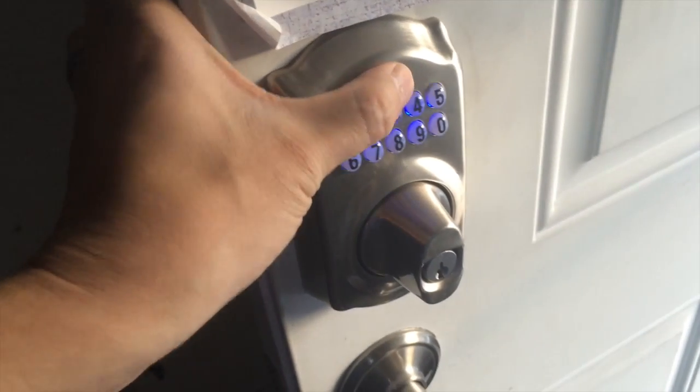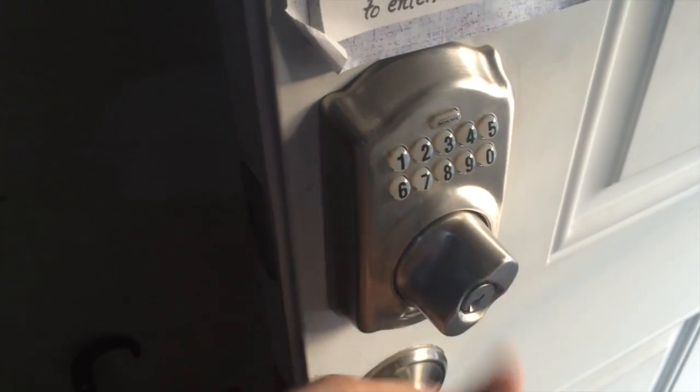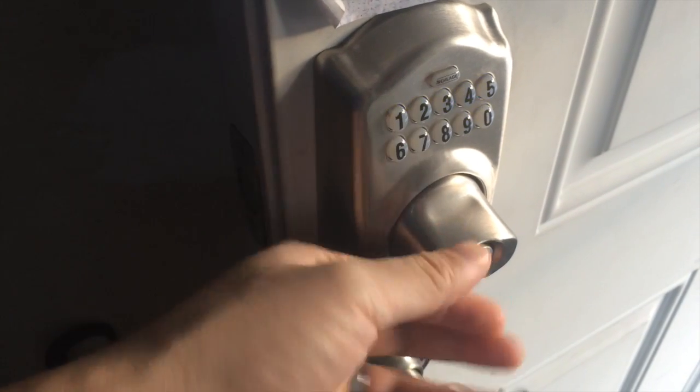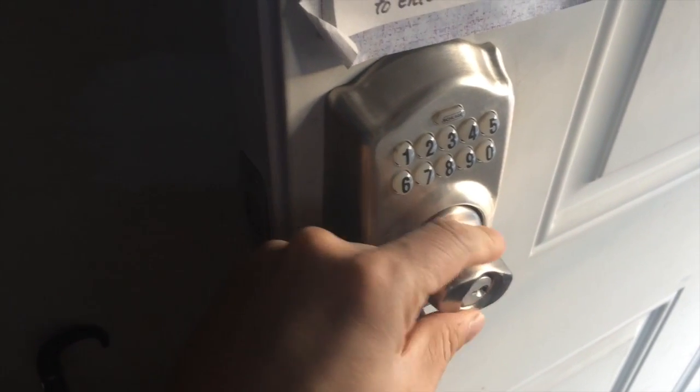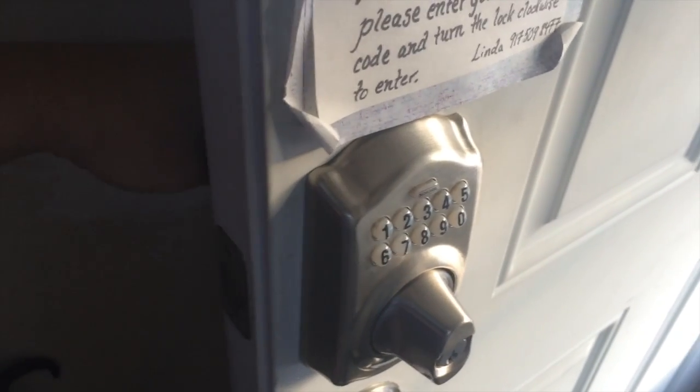Our Schlage keypad number lock began to malfunction the other day. So now it won't close if we just press that button. We have to actually put in our code. But this has a lifetime warranty, and they called Schlage and they did some tests, had me run some tests, and they figured it was an internal electrical issue. So that's covered by warranty, and they sent me a new one.